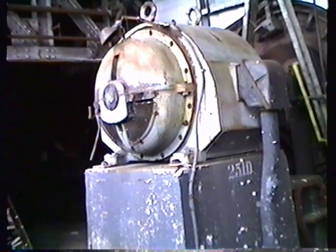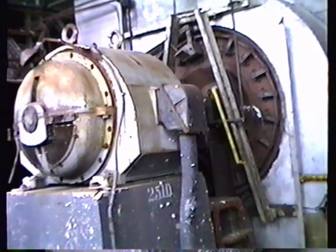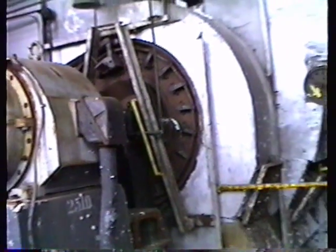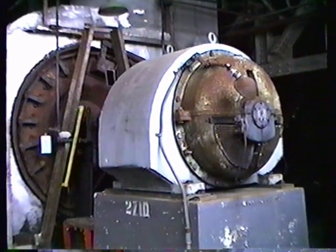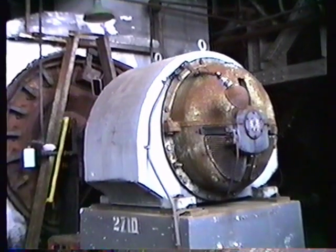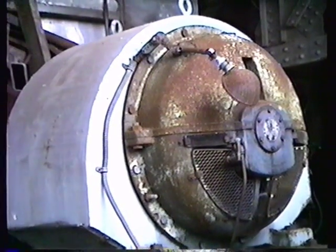These are the ID fans for number 25 boiler. And number 27 boiler. Big GE motors.